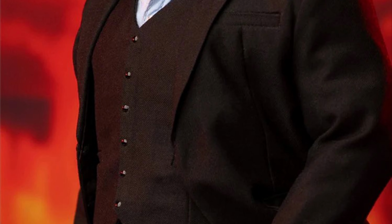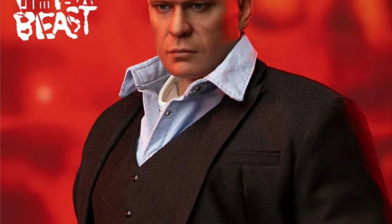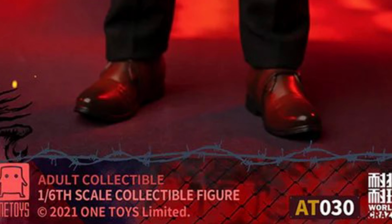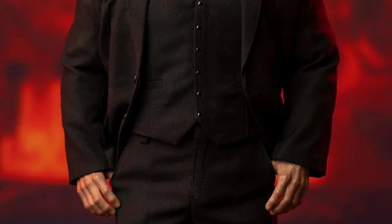Being one of my favorite moments personally, it makes me very happy to finally have a representation of Brock during that exact moment. This includes the full suit he wore during that event, including some very nice dress shoes, a suit vest, and nicely tailored jacket and pants.